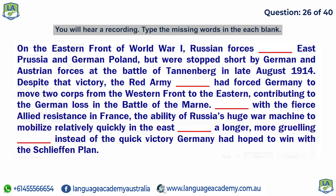On the Eastern Front of World War I, Russian forces invaded East Prussia and German Poland, but were stopped short by German and Austrian forces at the Battle of Tannenberg in late August 1914. Despite that victory, the Red Army assault had forced Germany to move two corps from the Western Front to the Eastern, contributing to the German loss in the Battle of the Marne.